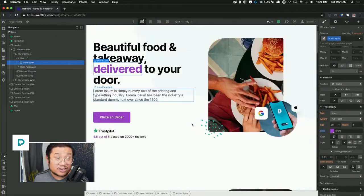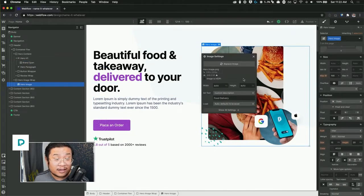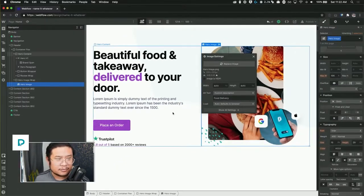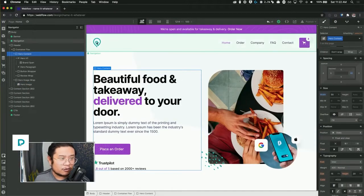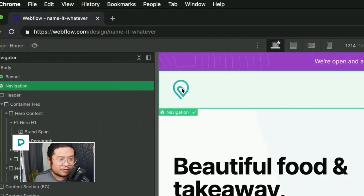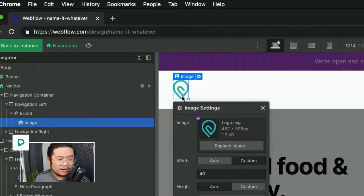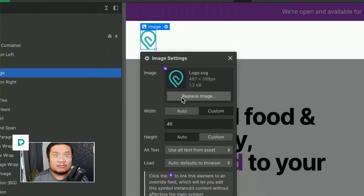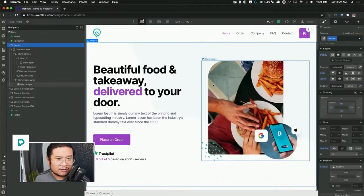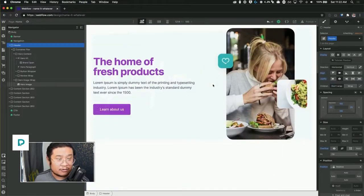All right. If you need to change an image, just double click the image and then replace. That's all you got to do. Okay. And for logos like this, you would need to double click inside of a symbol, double click the image again, and just replace that logo. Okay. All right. Now we scroll down.